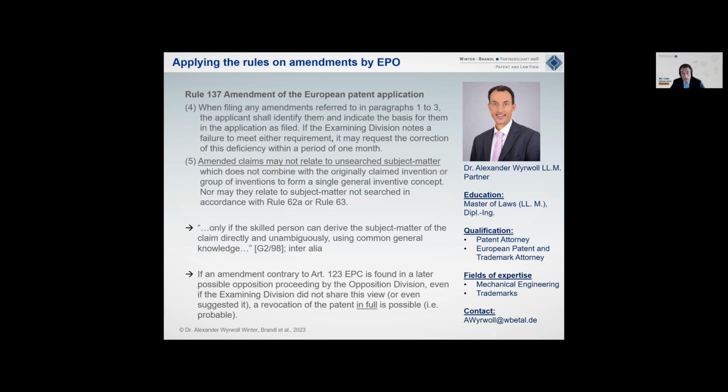So wait until you receive it. Be careful that you get all subject matter searched, because later on you will not be able to refer to it unless it has been searched. So if you get a unity objection and are allowed to pay additional fees for the unsearched subject matter, you should think about paying it to get it searched and then refer to it.